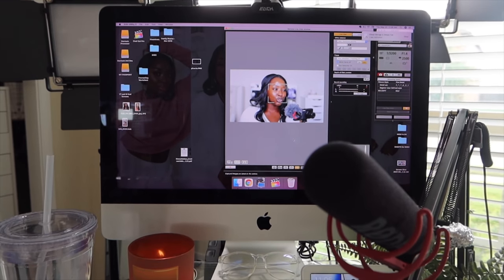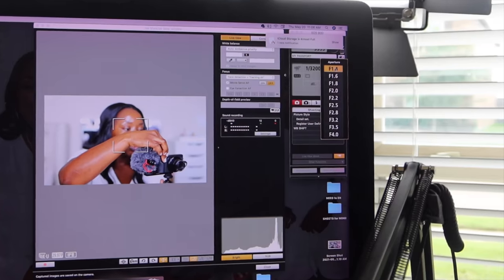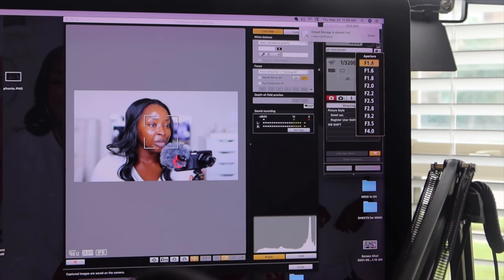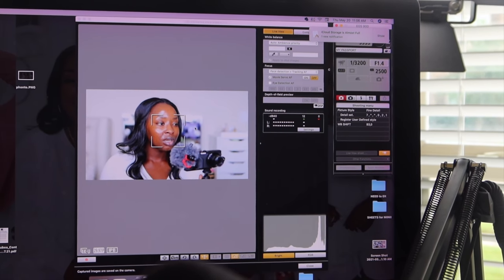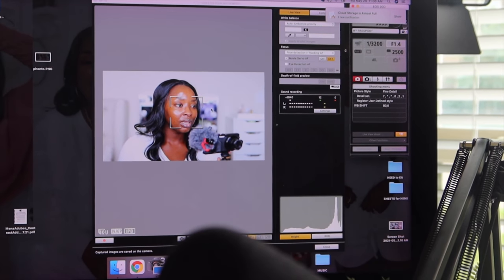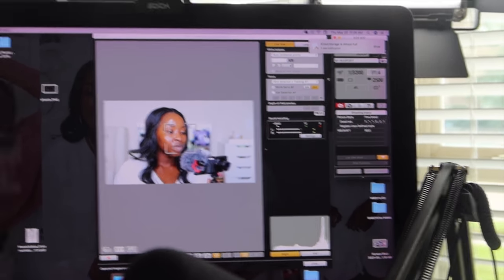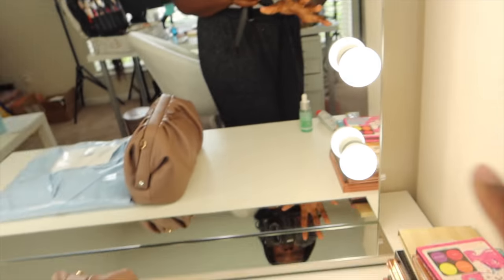Now what I'm gonna do, I do have it on f1.4. 1.4 will ensure that my background is really blurred, but you can still see my screen right here. It's not the biggest deal in the world. It's a different background. I like it. Okay, this looks like it's ready. However, I need to come turn my lights on, and you're not going to be able to see.